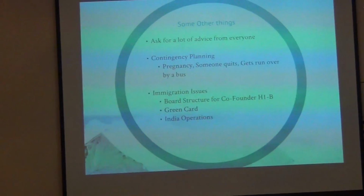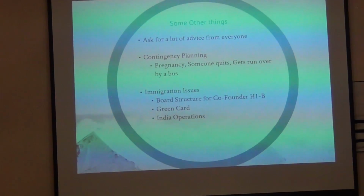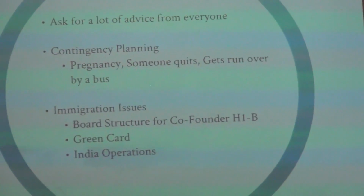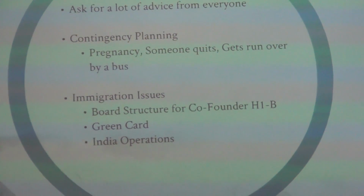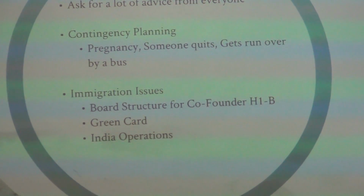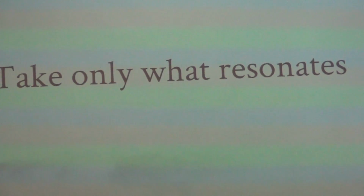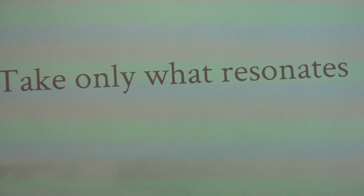I'm going to go quickly over this. Ask for a lot of advice from everybody. When you have a venture capitalist, he's sitting there and he's got the authority to give you advice. When you start without venture capital, you don't have that person. So just go out and ask for a lot of advice. Take only what resonates, because a lot of people are going to tell you that it's not worthwhile. And you have to really believe in your idea, because it's that self-concept that's going to guide you through.